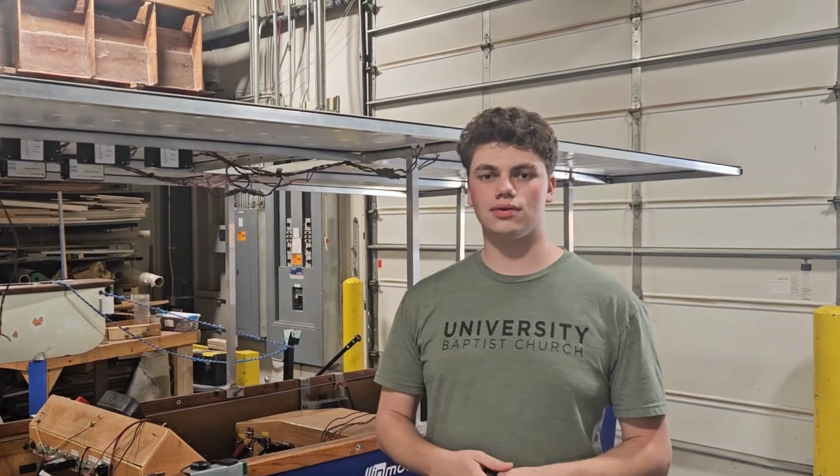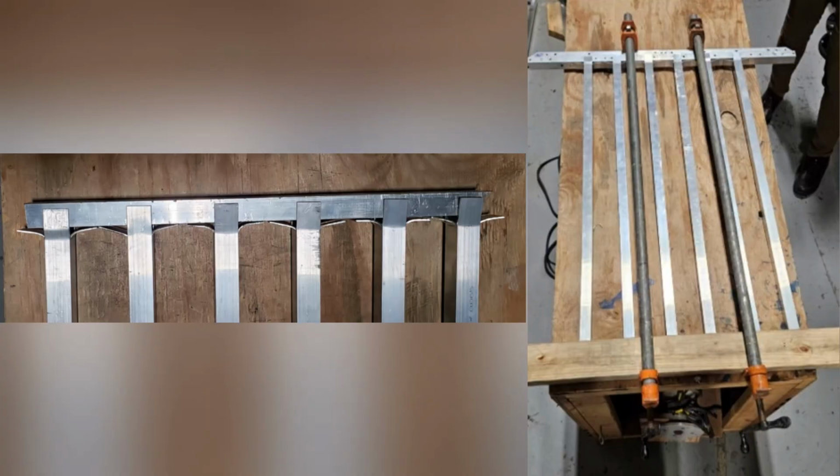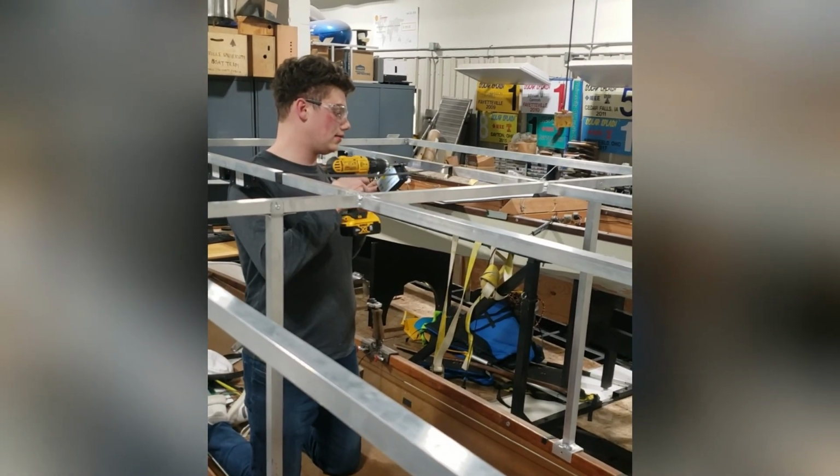Hi, I'm Caleb Spreckles, and I was in charge of the solar panels and the energy management system this year for the Cedarville University Solar Boat Team. My responsibilities for the year were designing, constructing, and implementing a new solar panel frame and array. After redesigning our array, I had to construct a new mount. This mount was made out of aluminum square tubing, which was welded horizontally, and the panels were attached to this horizontal part with screws and Velcro.